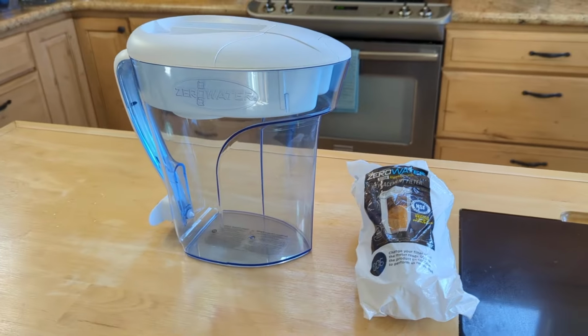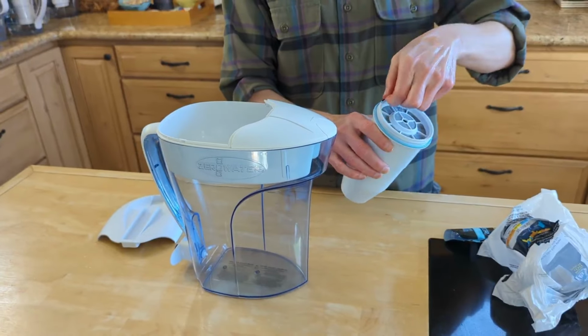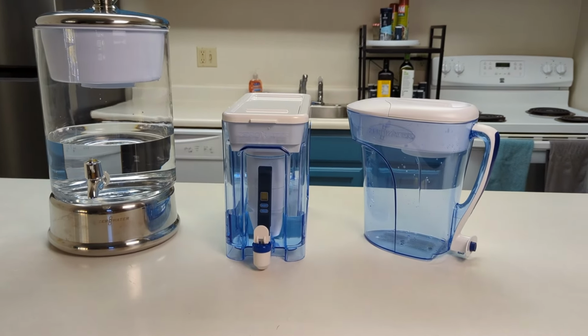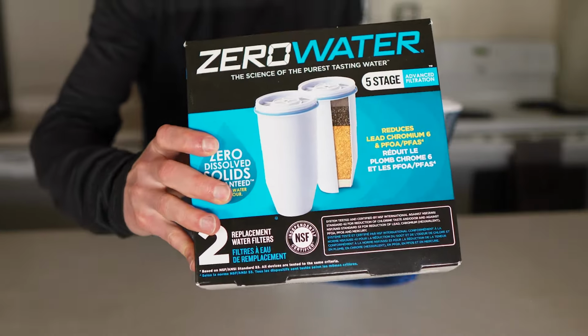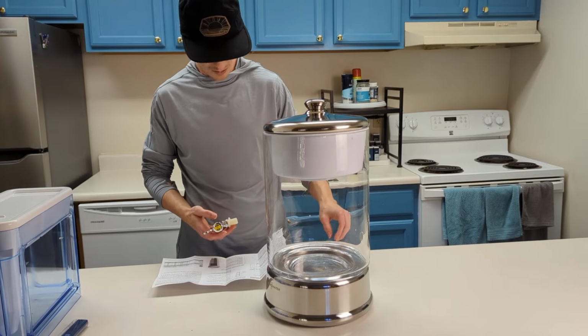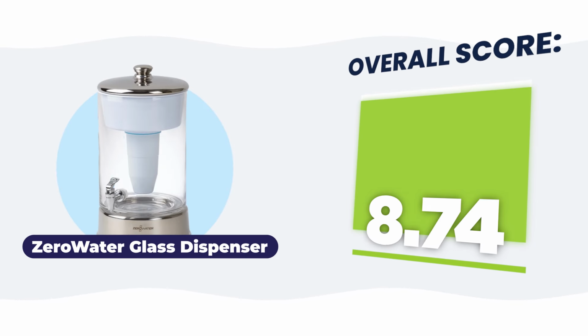Finally, I want to recommend ZeroWater as another one of the best gravity-fed filters to remove fluoride from your drinking water. While Clearly Filtered sells just one pitcher model, ZeroWater sells multiple pitcher and dispenser sizes, which all use the exact same high-performing filter cartridge. In our testing, the ZeroWater pitcher got an overall score of 8.62. However, they also offer a glass dispenser option, which received a slightly higher score of 8.74.